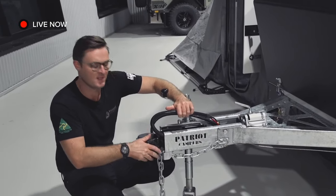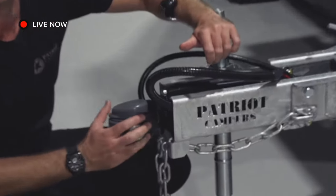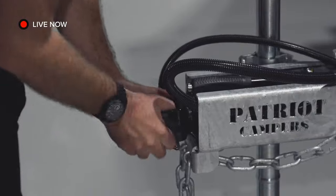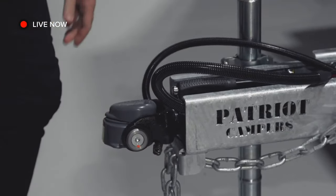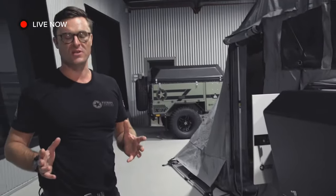We'll start off with the hitch. So the DA35 hitch comes with all our models. Okay, it's the easiest hitch to use on the market. And look, it's the safest, maximum articulation, and all your four-wheel driving. Look, the guys from Cruise Master have done a great job. It's so easy to use.